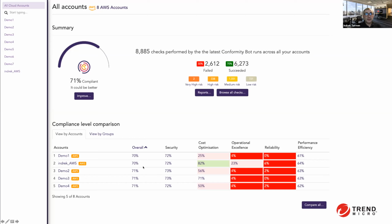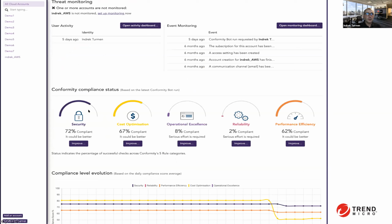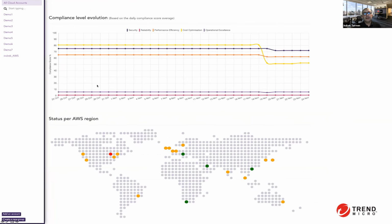Here is a dashboard which also gives you an overview of all your tenants, what kind of shape they are in, how is security and cost optimization and reliability and performance efficiency. If you move down on the dashboard, you will see those areas separately here. How is the score? And you will also see the line showing how you have improved your compliance over time. This is a demo tenant, but you want those lines to be growing so that everything is getting better and better. In my case, something happened on the 18th of November. I know what happened. I added those demo tenants which are not configured in a very secure way, so my compliance went down.